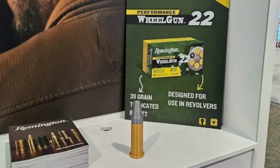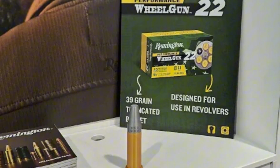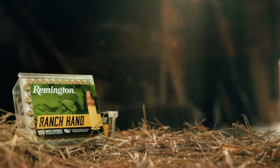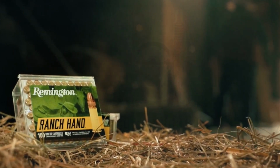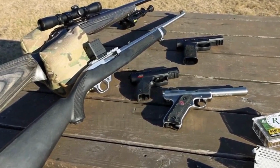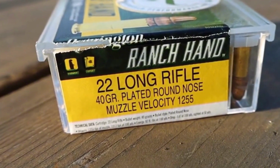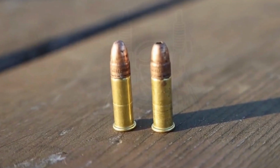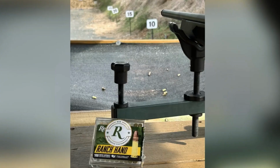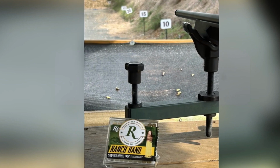These adjustments are designed to address feeding and ignition issues in a range of firearms, from hammer-fired pistols to AR-style 22s. On paper, the performance numbers look promising. In a 50-yard test, the 40-grain load averaged 1,248 feet per second, while the 38-grain version hovered around 1,340 feet per second. However, the standard deviation was quite high, exceeding 20 in both cases. That said, the Ranch Hand still outperforms the old Golden Bullet in accuracy by nearly 0.5 inches at 50 yards.